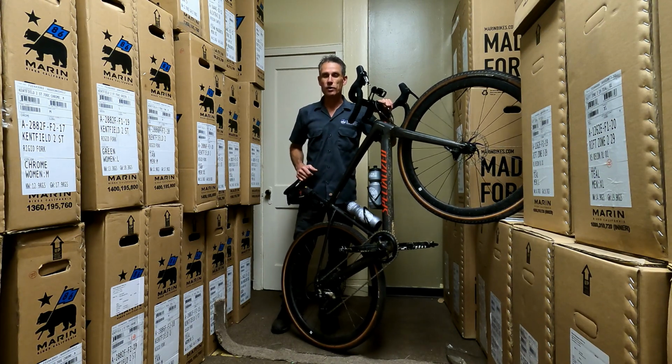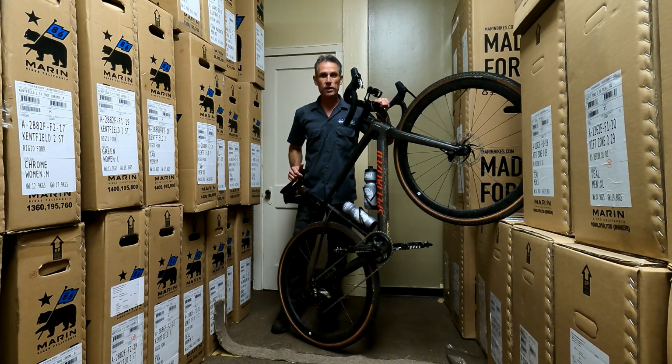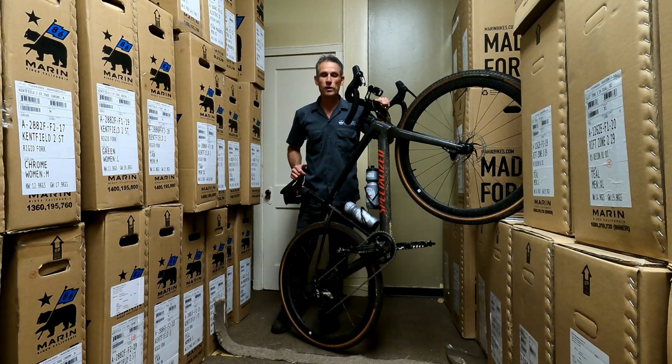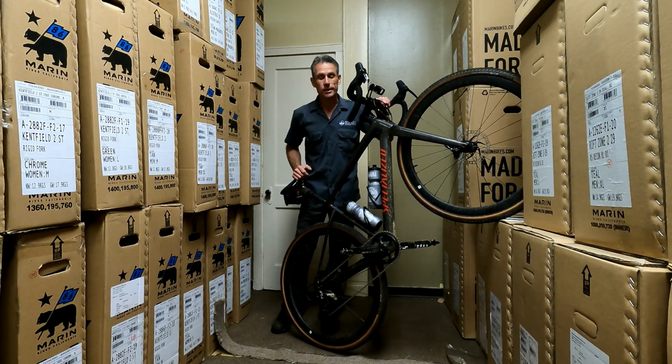So if you're looking for a good gravel racer on a budget, definitely look at the Specialized Diverge Base Carbon 2021 model. It's a fantastic bike, coming from someone who rides it.